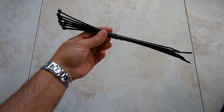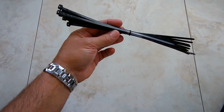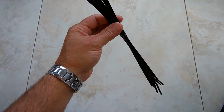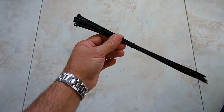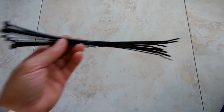Now if you have a problem where a clamp should break on one of the hoses on your engine, you can use zip ties. I've used it in the past. I had a clamp rust out on a radiator hose, and you can secure that hose using zip ties if you don't have an extra clamp until you get home. Use 2 or 3, pull it down really tight, and you'll be good to go. Use the long ones like you see here. I think these are 10-inch.